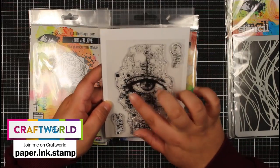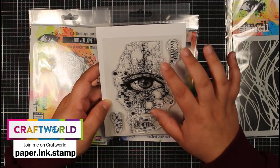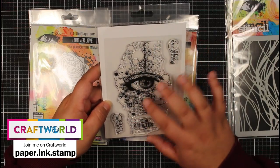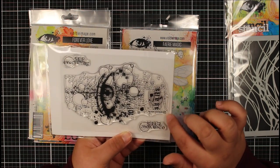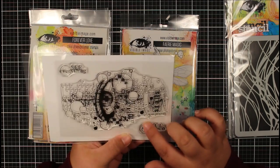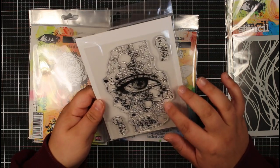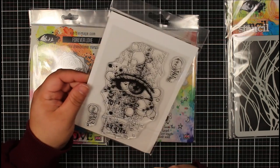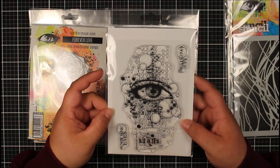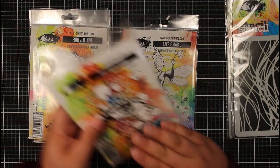Then we've got this one, so we have the eye here, again that texture. We've got bubbles, we've got crosses, splatter, we've got numbers in there. We do have two people here, and it says stars, we are all made of. So you've got that little detail then at the end, and then here we've got see everything and open your eyes. So again, you can make some really great projects with these and mix and match some of these sentiments, but they all go nicely together.